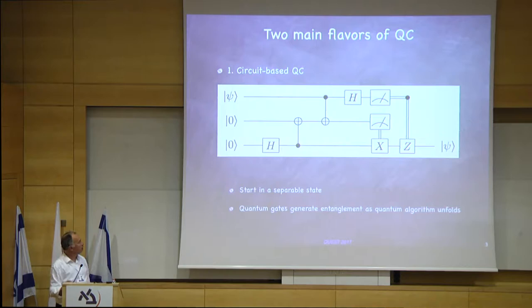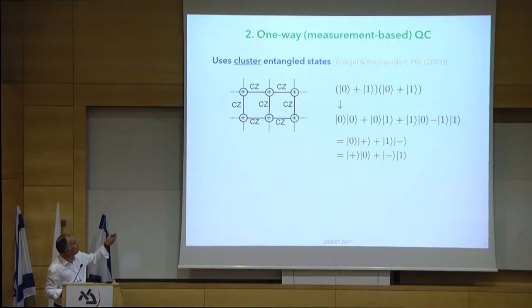That you end with measurements. The other way to do that, which is interesting, is called one-way quantum computing, which is a particular case of measurement-based quantum computing. The idea is that you start with what we could call a quantum computing substrate. You still have to have good qubits, a lot of them, but they are not in a product state. They're all pre-entangled in something called the cluster state.